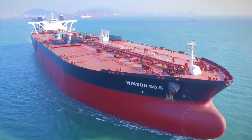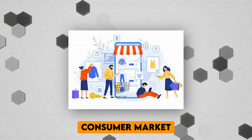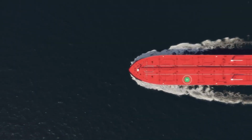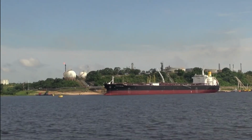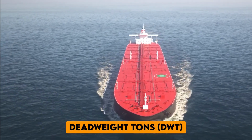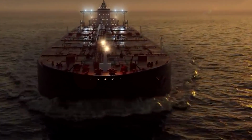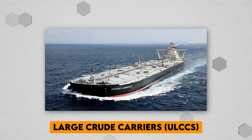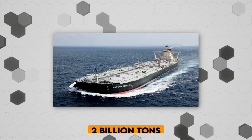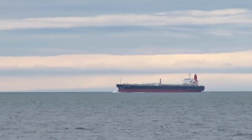Product tankers, which are generally much smaller, were designed to transport refined products from refineries to points near the consumer market. Oil tankers are often classified by both size and occupation. Size classes range from thousands of deadweight tons (DWT) inland or coastal tankers to huge 55,000 DWT ultra-large crude carriers (ULCCs). Tankers transport about 2 billion tons (2.2 billion short tons) of oil each year.